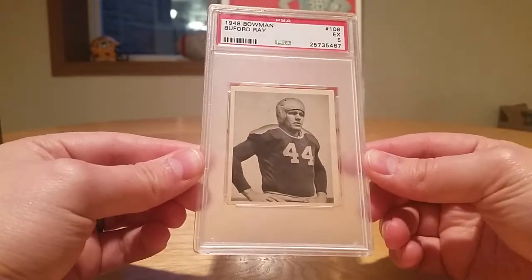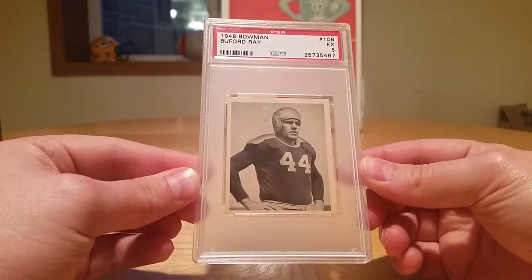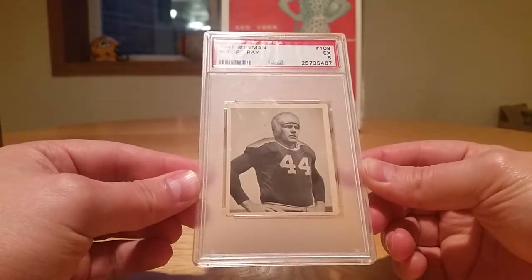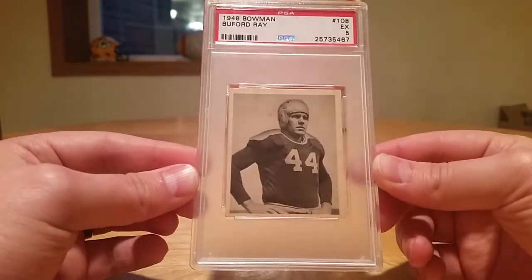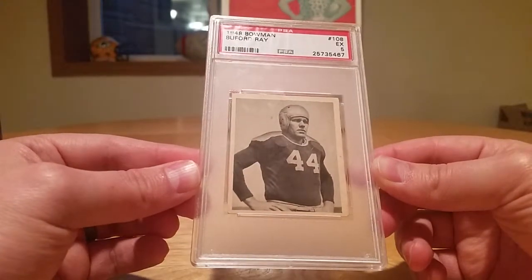Turns out in the process I actually outbid a friend of mine, Troy, but I did not know that I was doing that. It wasn't until after I bought it and showed him that he said I ended up outbidding him. So not sure what I'm going to do with it yet. It's just so rare to find. This is actually, believe it or not, a fairly nicely centered copy of this card.